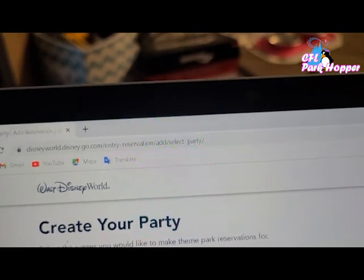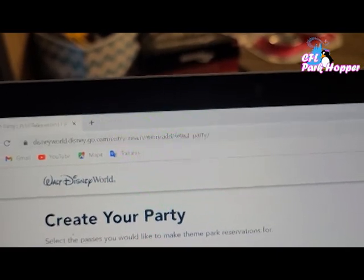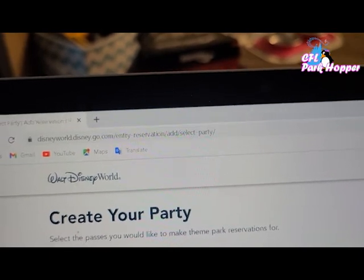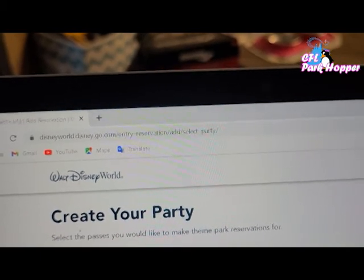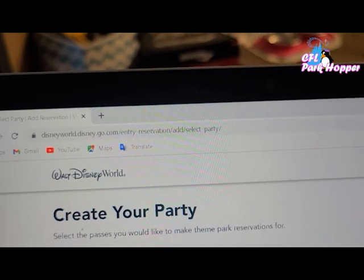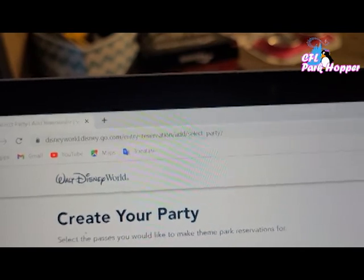If you're going with extended family, maybe 2 households and so on, you can have one person designated and be friends with everyone going on the trip and have all of those people on their friends list. Otherwise, if you want to do it by immediate family, the 2 people that are making the reservations would have to coordinate on everything. So I find it easiest to have maybe one person planning the trip and have everyone in their My Disney Experience.